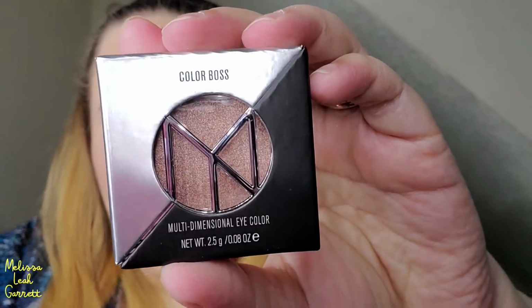Okay, we have a multi-dimensional eye color from the brand Il Makiage, and it's in the shade Shopaholic. I guess it's a Color Boss. It's Color Boss multi-dimensional eye color. Let's give this a look. How does this open? This is how it opens. That's fancy. Oh my god, this thing weighs a ton. It feels like a paperweight.